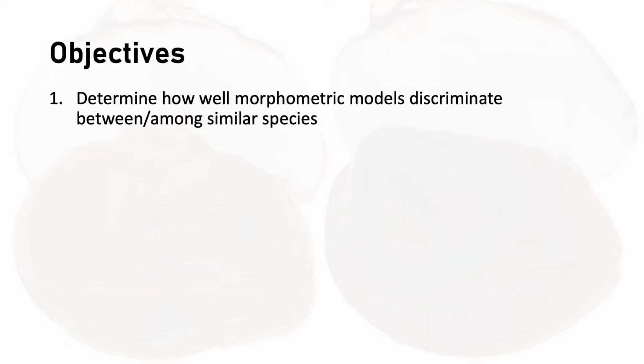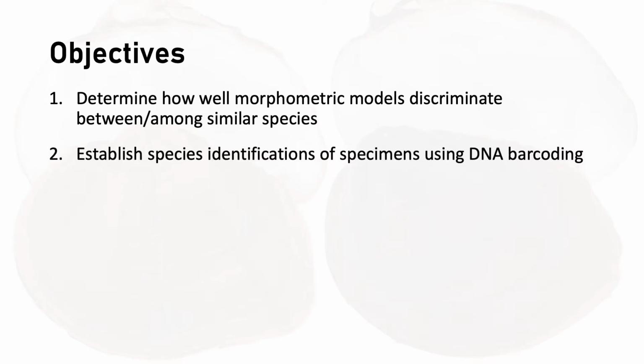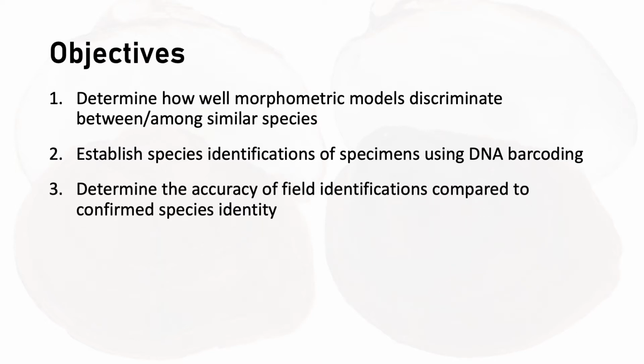The objectives for our studies were to 1. Determine how well morphometric models discriminate between and among similar species, 2. Establish identifications of specimens using DNA barcoding, and 3. To determine the accuracy of field identifications compared to the confirmed species identities.